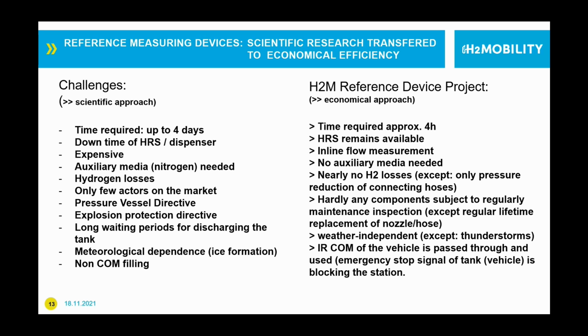economical efficient. So our goal was to have a kind of our own reference device project, which should be able to make one calibration check within 4 hours. It should be possible that the HRS remains available. We wanted to have a kind of inline flow measurement, so that we are not losing the hydrogen. We didn't want it to need any auxiliary media. We wanted to have no components which have to be checked regularly. We wanted to be weather independent, and we wanted to use the infrared communication.